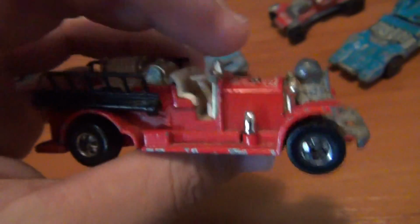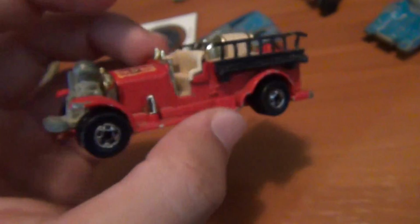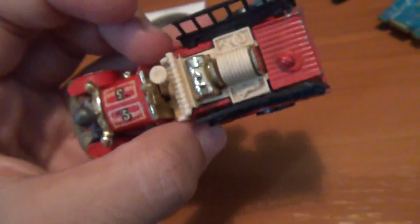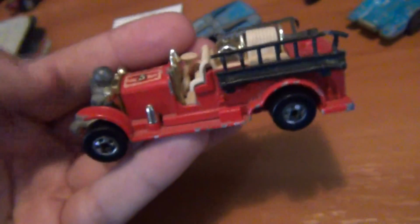Very happy with that, because I saw it without the louvers on the side and I thought, wait a minute, isn't that one a little bit harder to find? I still bought it because I thought it's a pretty cool truck nevertheless. So someone's bitten off the ladder there. Obviously they got a bit hungry, but anyway, really cool little truck.